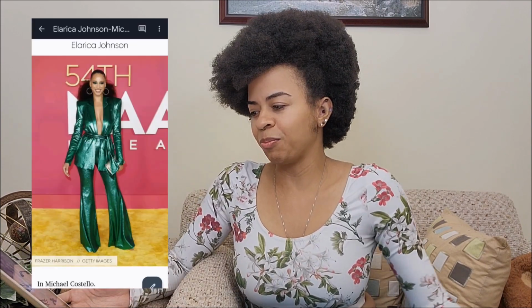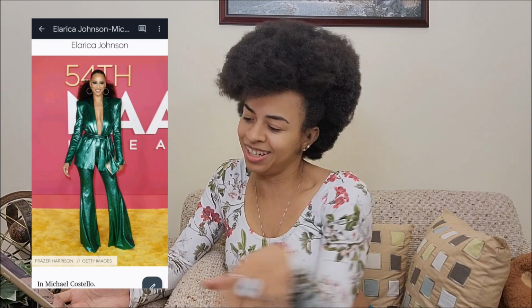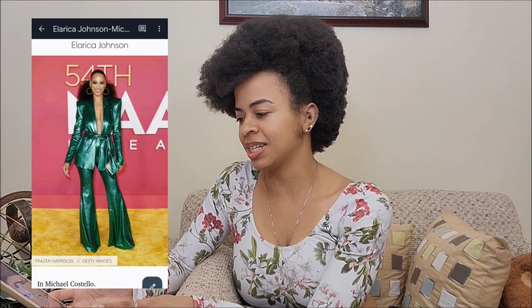Alarica Johnson and Michael Costello. Looking good. Love that color. Love the flare of the pants.